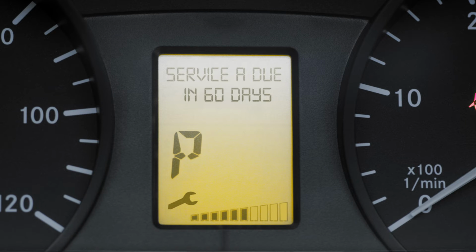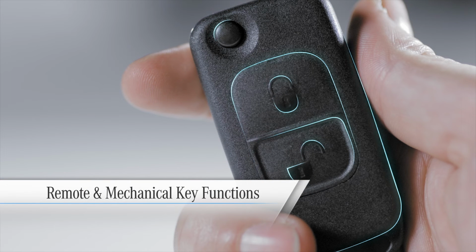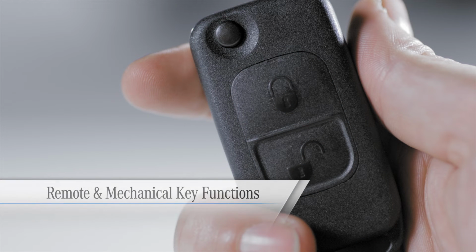instrument cluster. These buttons unlock the driver's side door, unlock the sliding door and rear door, and unlock centrally. Also, pushing the mechanical key release pops out the key that can be manually inserted into the locks.